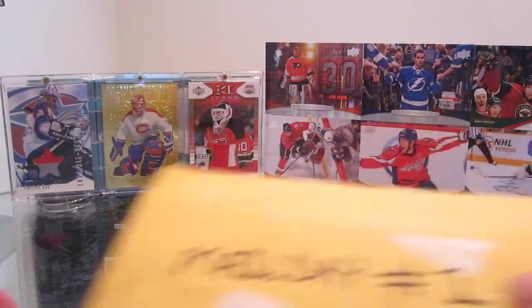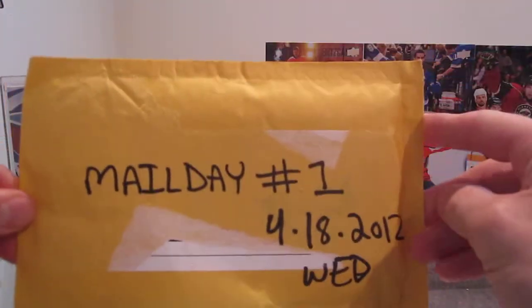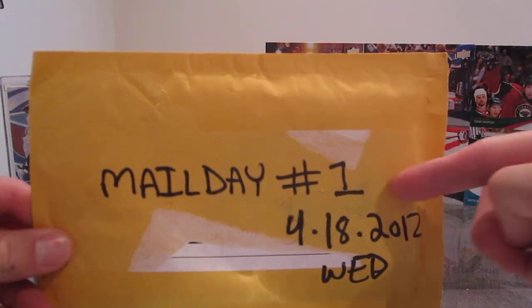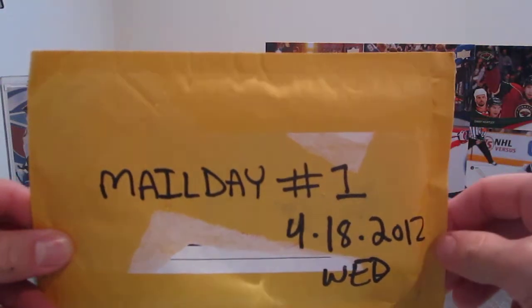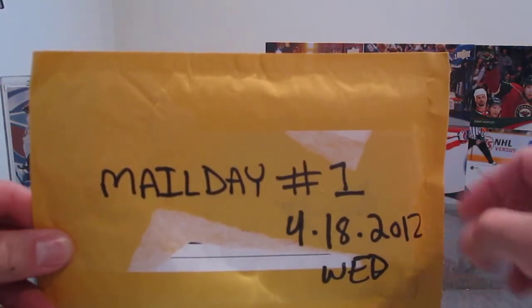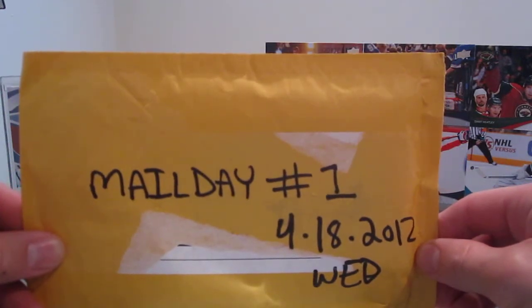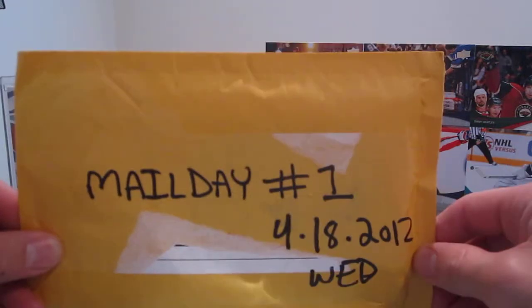We have mail day number one. Mail day number one. And as you can see, today's date, 4/8/2012. We are on a Wednesday. I don't know if that's good luck. I do know what I'm getting, but I'm not sure exactly which one this is. I had several of them come in today.